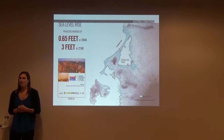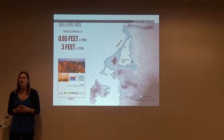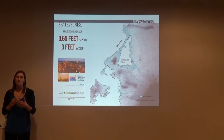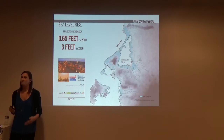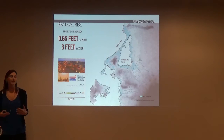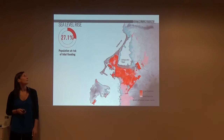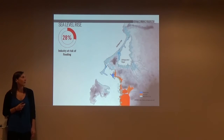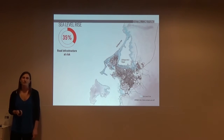The city has drafted their own climate change adaptation plan called Plan 4C. This plan projects sea level rise to 0.65 feet by year 2040. This year is the primary motivation behind our plan, and we recommend that our protective measures and other interventions be implemented by 2040 in order to help create a more resilient Cartagena. The sea level rise will affect 70% of mangroves, 27% of the population, 28% of the industry, including the airport and Navy base that we discussed earlier, as well as 35% of road infrastructure.